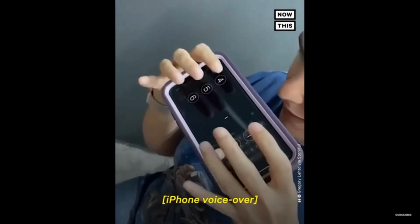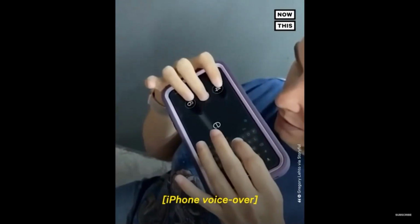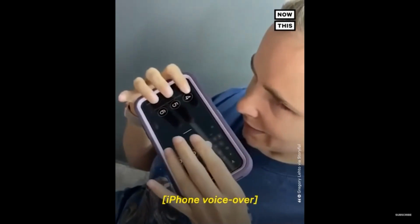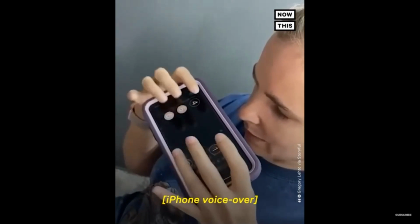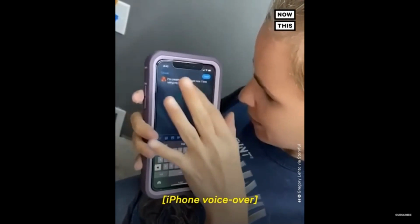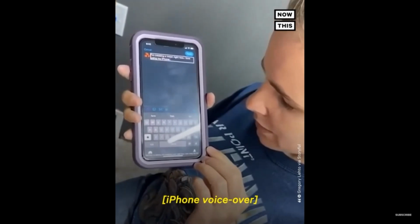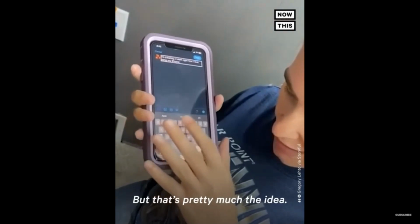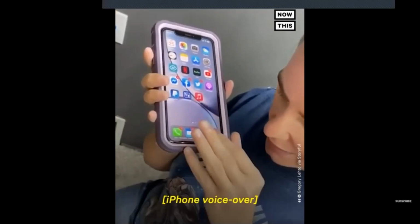I'm creating a tweet right now. I love using my iPhone. Then they can read what I wrote. Using my iPhone. Voice recording. Text field is editing. I'm creating a tweet right now. I love using my iPhone. Character mode. Insertion point at end. So I could share that if I want. But that's pretty much the idea. Twitter. And so you double tap on anything to open it. Dock. Messages. Safari.